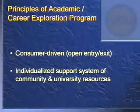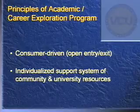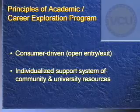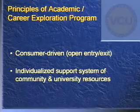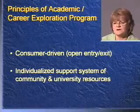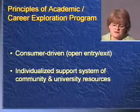I wanted to briefly cover the principles of our program. We felt that it was very important that our program be consumer-driven. When students come into our program, we talk with them and discuss where they are at that particular point and gain information from them in terms of what they believe their service needs and supports are, and then develop a program around what they feel would be most important to them. So our program really is open entry and exit. Students can access services at any point, depending on what they see as their needs.